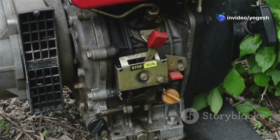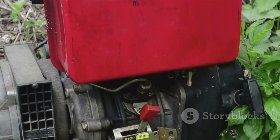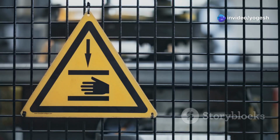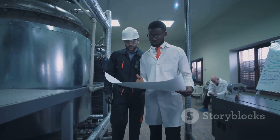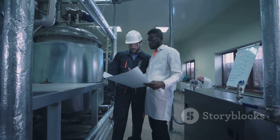The wrong pump can cause breakdowns, halting operations, and leading to costly repairs. It can waste energy, driving up operational costs and increasing your carbon footprint. And it can even create dangerous situations, posing risks to personnel and the environment. Getting the selection right is a classic engineering challenge, demanding careful consideration and expertise. It's a challenge that blends physics, chemistry, and practical know-how, requiring a multidisciplinary approach.